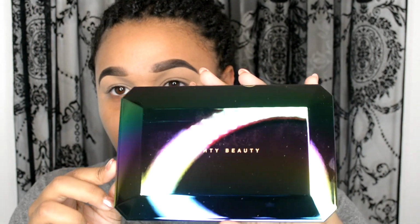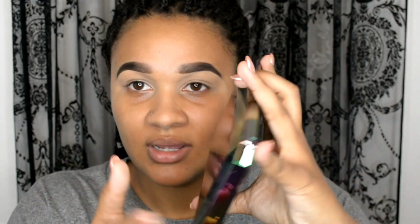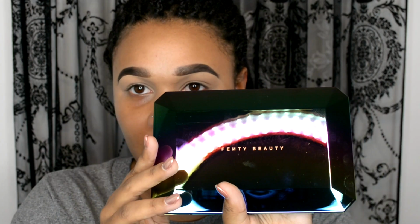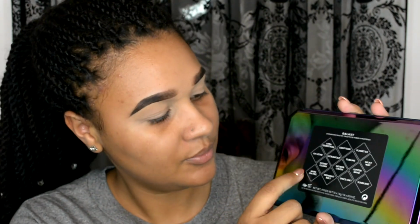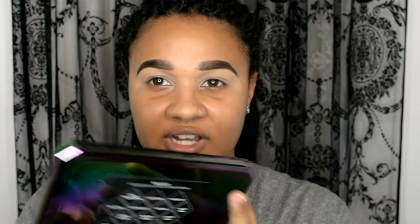out of the box, this is what the palette looks like. So you can see that kind of oil spill effect. And then again on the back it's got the shade names. That's all the shades there. And the shade names actually kind of correlate in the same order. So where the first one is going across is the same as the first one in this one going across. Yeah, so basically whatever's on the back is kind of what is facing you when you're opening the palette, so if that makes sense. Probably not.